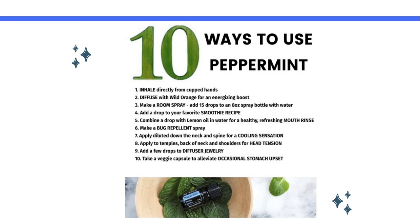You can make a room spray, like for the bathroom. Instead of using an air freshener that you would buy at the store, you can just use peppermint spray. And you can use a drop in your smoothies. Also, a lot of people like the peppermint taste in a lot of food, like cakes and cookies. You can put it in brownies, hot chocolate. There's a lot of ways you can use peppermint. Combine a drop with lemon oil and water for a healthy refreshing rinse for your mouth. That's another one. It's also very good to repel bugs.